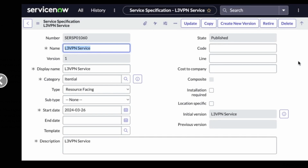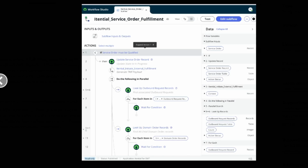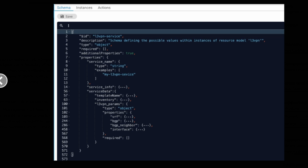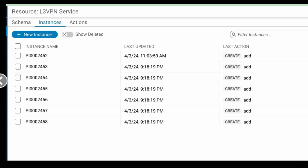First one's going to be of an L3 VPN service record or a form in ServiceNow. Next is the specification characteristics related list at the bottom of that for the same L3 VPN service. Next screenshot is a subflow in Flow Designer, showing how their subflow is structured. Next screenshot is a schema of, it looks like some JSON. Yeah, that's JSON, showing the schema defining the possible values within instances of a resource model L3 VPN. Not sure why that's there, but that's what's there. Next is a screenshot of resource and create, update, delete. Yep, still not quite clear on what that is. And next is more resource for the L3 VPN service, showing the instance names.